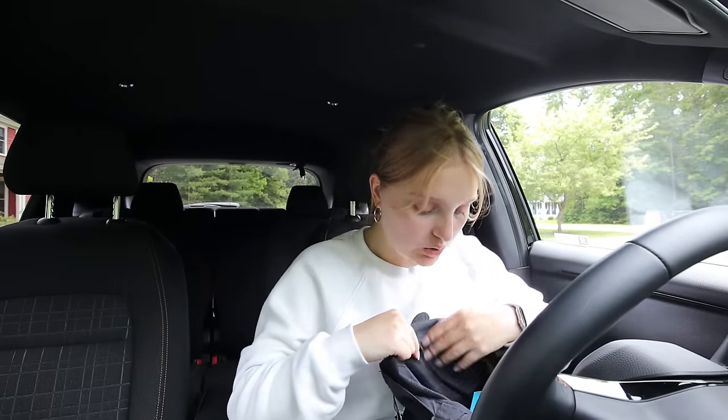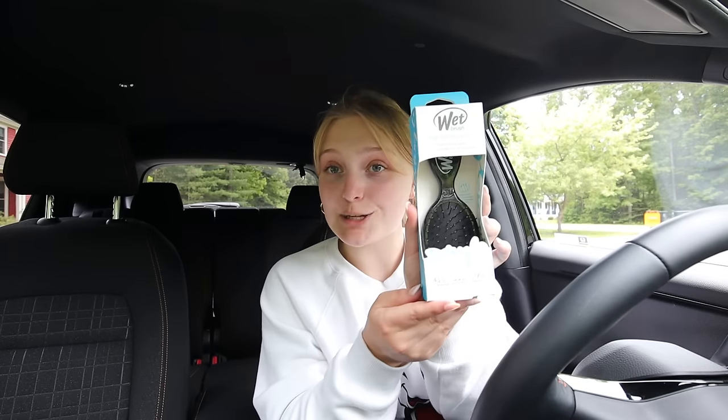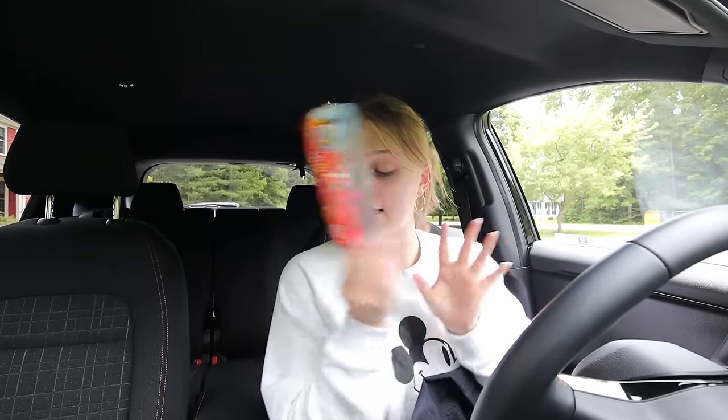I did go ham and cheese at Target. First up, I got this little mini hairbrush. I got a Tide to Go stick in case I have any stains on my clothes, or if I get any stains on the seats in my car and I don't have time to actually clean them. I got these little mini Clorox wipes.